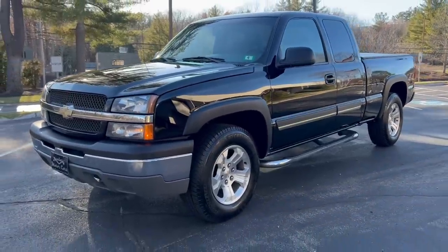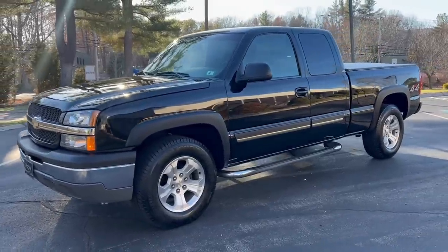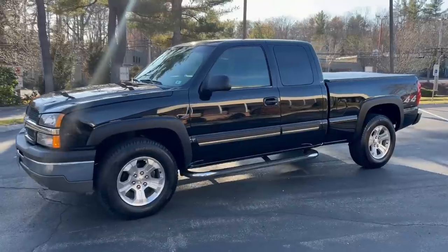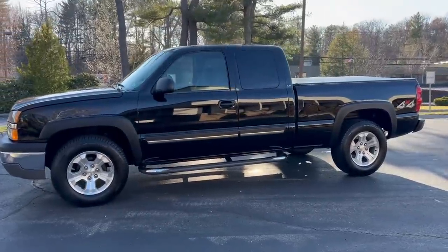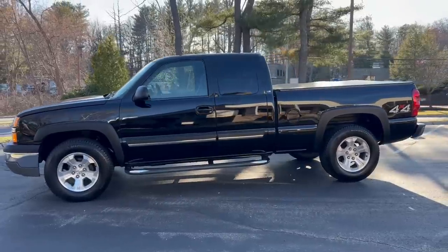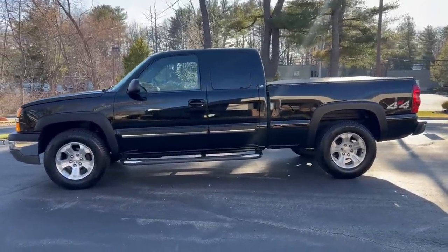Now, when I say this is the last of the real GM trucks, I mean that in my own opinion, and you can form your own opinion. But really, this is the last of the good ones, because after this, the body style changed. 2007 was a half year, I believe. They had the classic, and then they had the new body style. And the new body styles are nothing like these old ones.